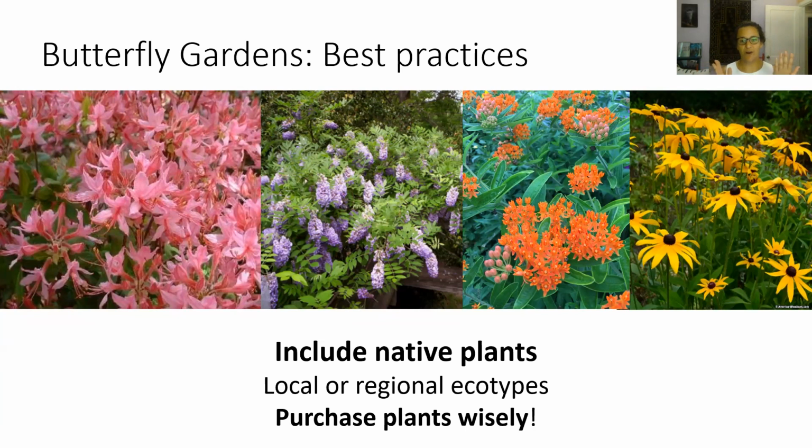Also, we don't want our native diversity to get overtaken by non-native diversity. And some non-native plants have a tendency to spread far and wide. So native diversity is most important for both the plant communities, the animal communities, and sort of everyone's general well-being.